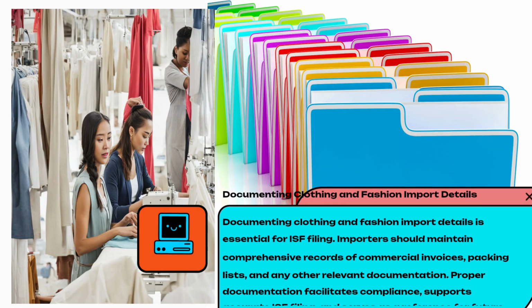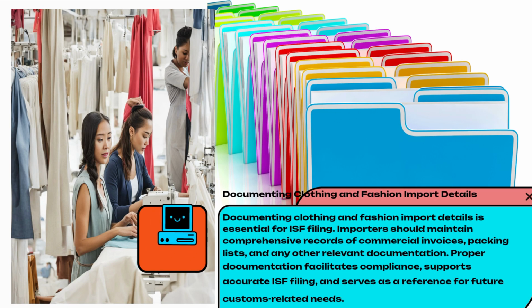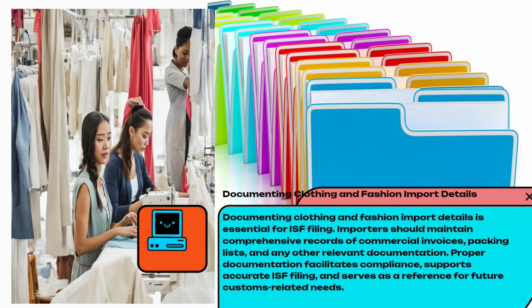Documenting clothing and fashion import details. Documenting clothing and fashion import details is essential for ISF filing. Importers should maintain comprehensive records of commercial invoices, packing lists, and any other relevant documentation. Proper documentation facilitates compliance, supports accurate ISF filing, and serves as a reference for future customs-related needs.